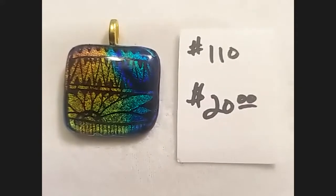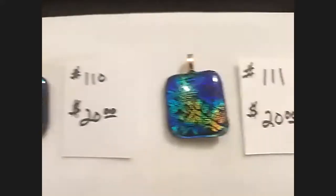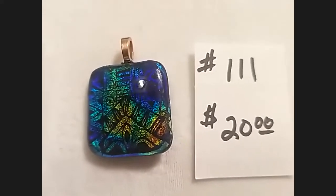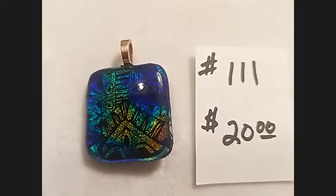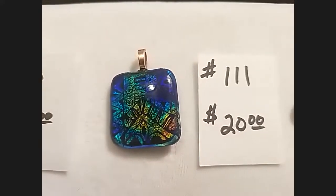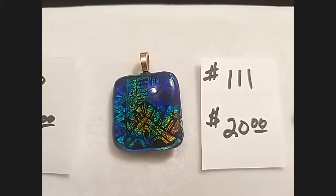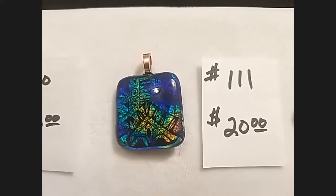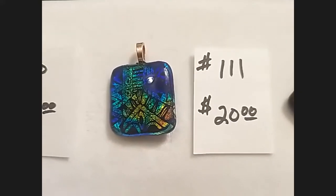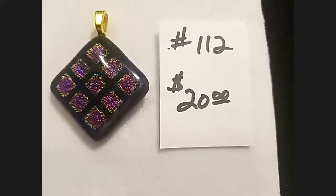These are just stunning. The video does not do them justice. Dichroic is very difficult to photograph or video properly. And Chris Stell is the only artist that CBS Dichroic has done a collaboration with. And that's the primary glass that we use. There's a couple of dichroic companies in the United States. I think there's like two, maybe three. And the one on the West Coast here.